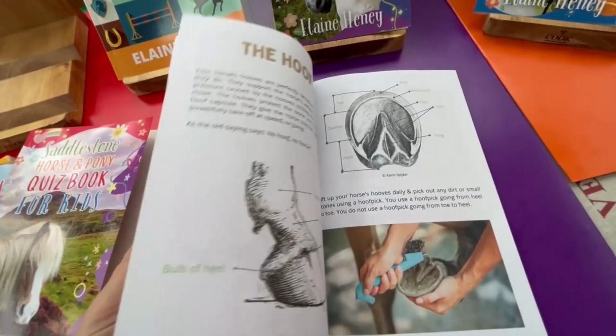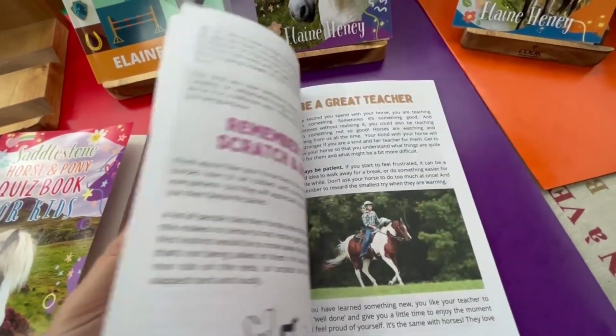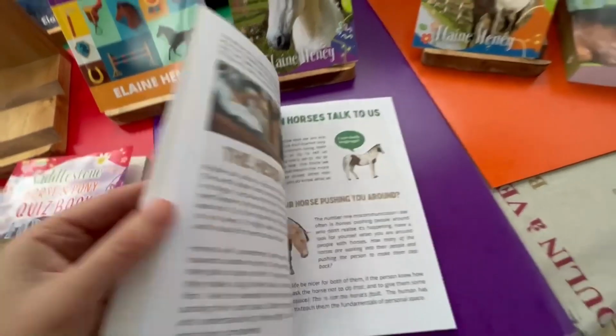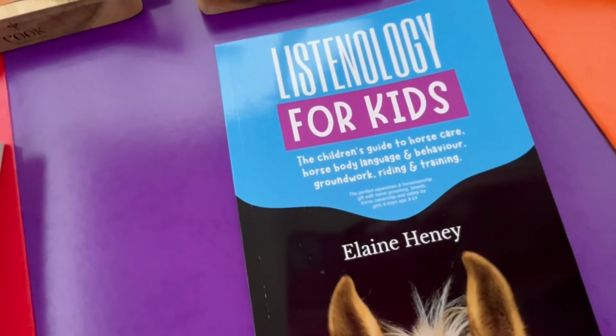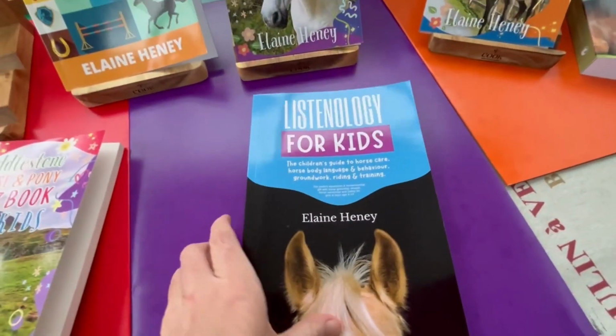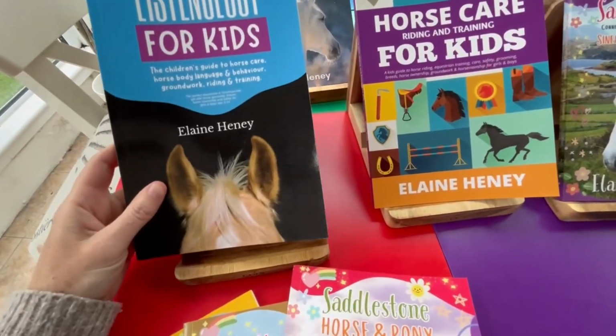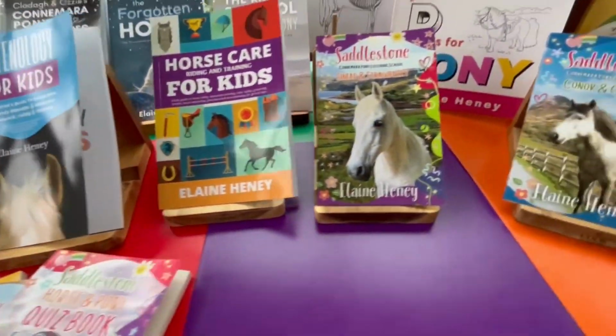You have your horse's teeth, the hoof, equine skeleton quiz. Who doesn't love a quiz? Buying a horse, being a really good teacher, building a bond. So yeah, this is horse care, horse body language, behavior, groundwork, riding and training. So this is for age about 9-ish to 14 or thereabouts. Okay, and let me see, what else do I have?